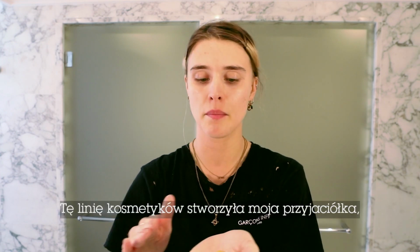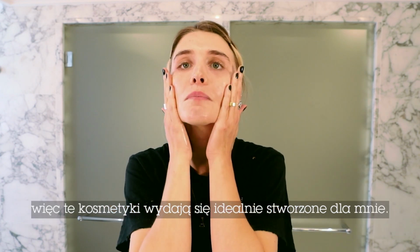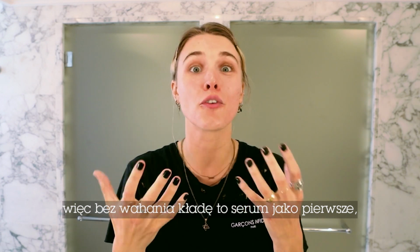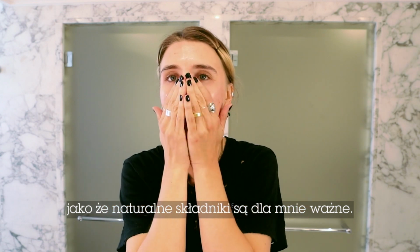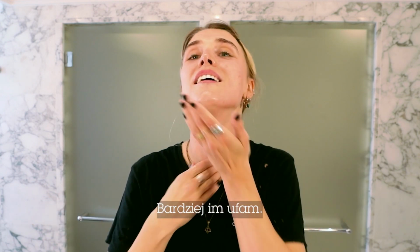My friend made this line and she was struggling herself with acne-prone skin and sensitive skin, so I feel like her line has been tailor-made for me. And besides, she uses 100% natural products. So as a serum, it's the first product I will put on my skin, and I find it important to use natural ingredients. Like I just trust it more.